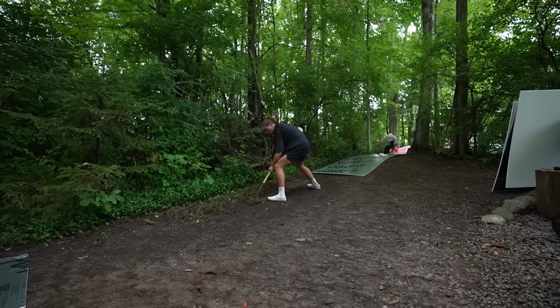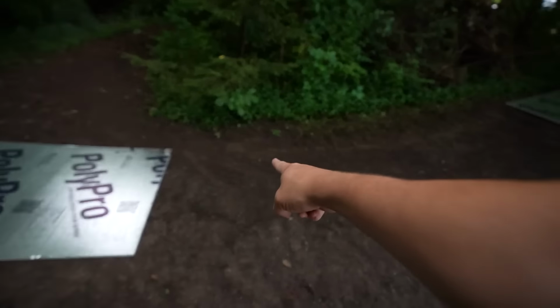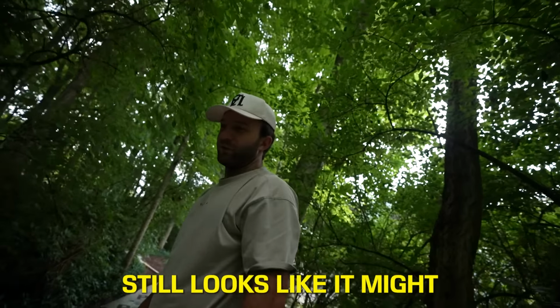And after 30 minutes of trying to dig to hopefully make the ground as flat as possible, I'm exhausted. So, cleared out a whole trench here, and I'm hoping that is enough to make this somewhat flat and not have that big arch, which could potentially send us into the wood pile. Still looks like it might.